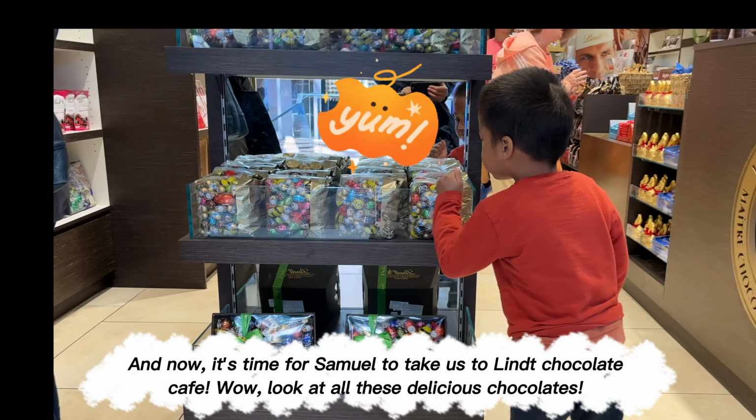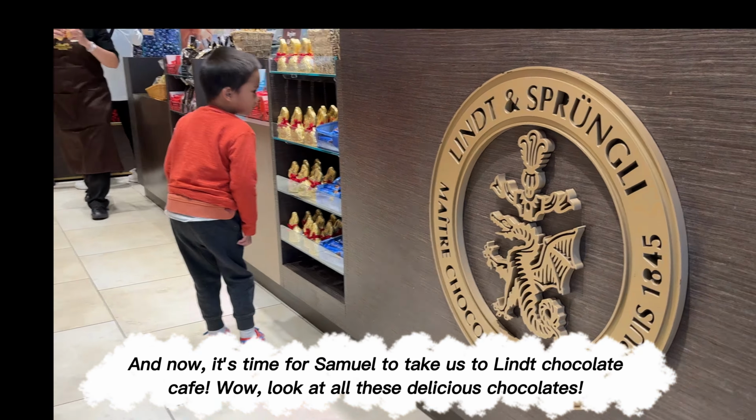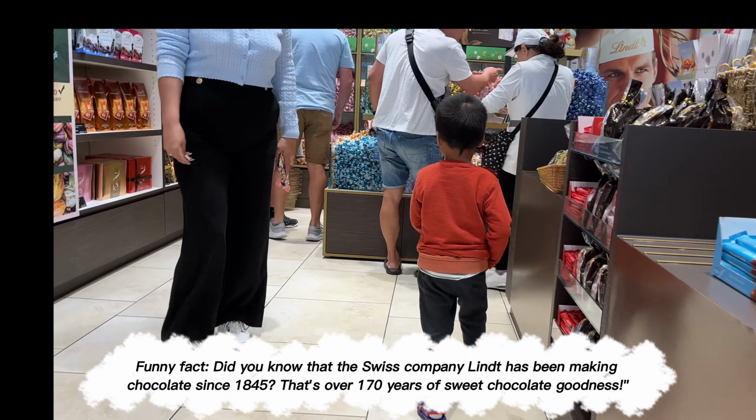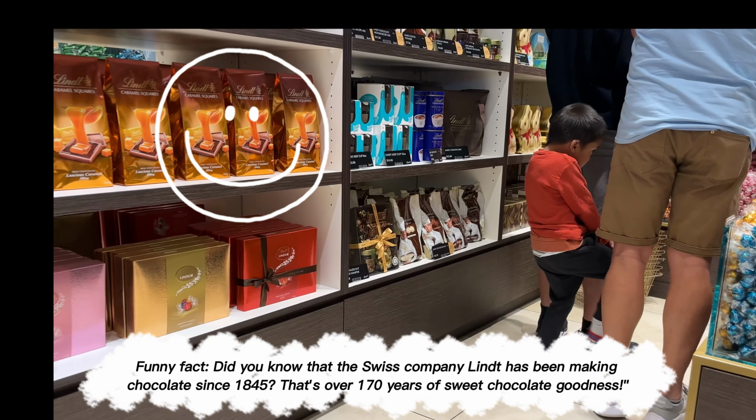To take us to Lindt Chocolate Cafe. Wow, look at all these delicious chocolates. Funny fact, did you know that the Swiss company Lindt has been making chocolate since 1845? That's over 170 years of sweet chocolate goodness.